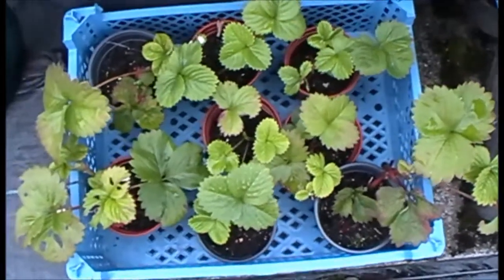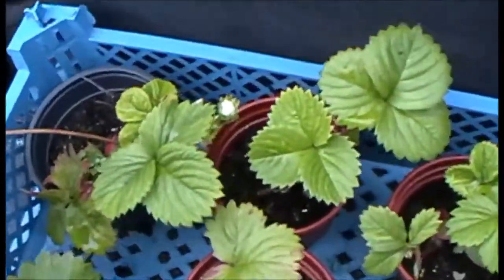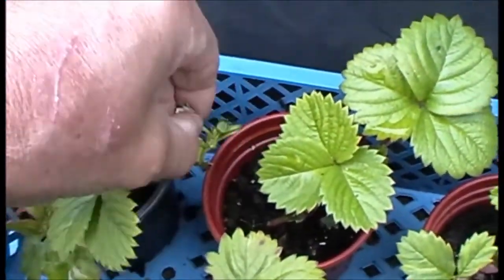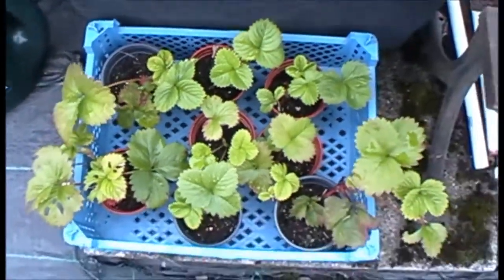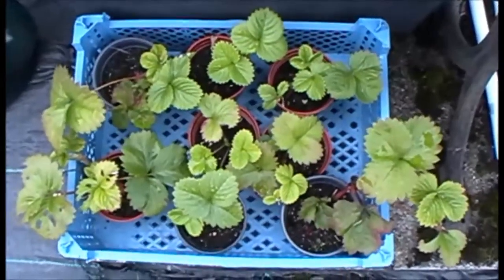These are some strawberry runners I've taken over the summer, and if you see any with flowers on, you just want to pinch those off. There's no point in letting them waste their energy on forming fruit that will never ripen.